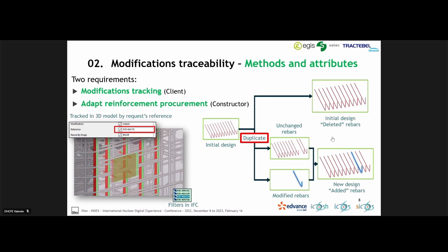So the first one, the client is able to extract, in fact, the modification, clicking on the number of the FCR, and Baylor is able to generate the new bar bending schedule, to have the difference between the bar already on site and procured and the new one to be added.